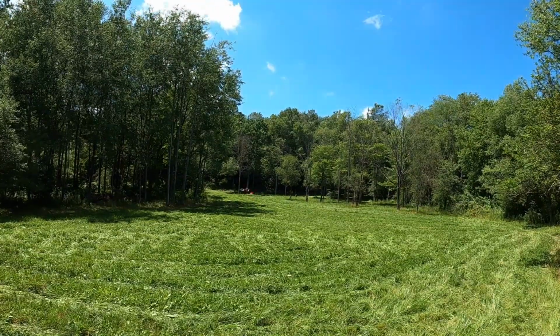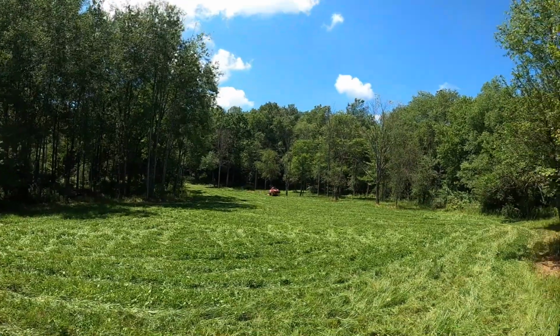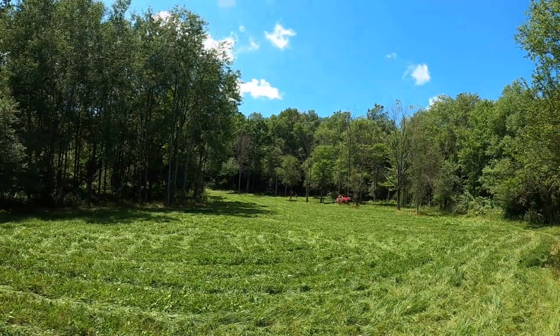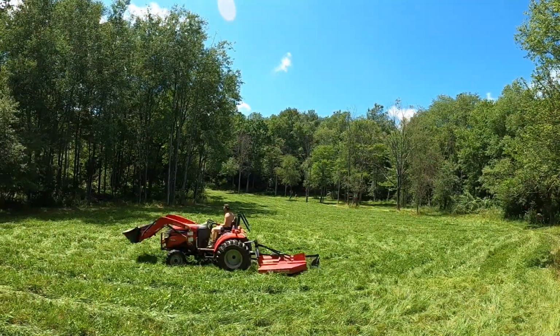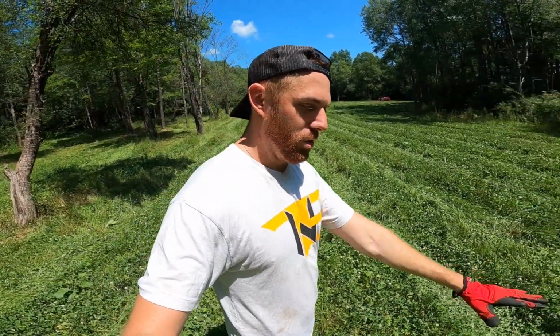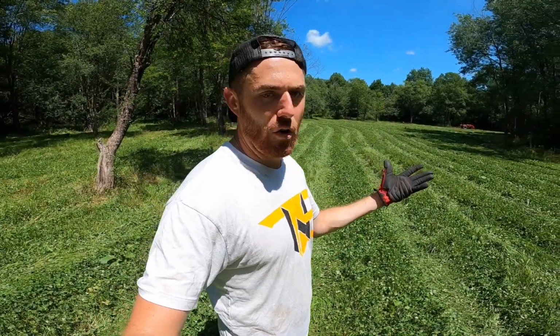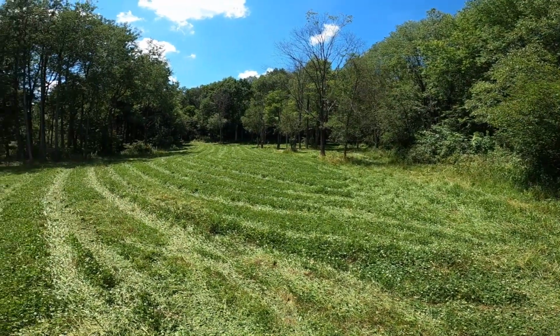As you can see, this clover is just beautiful now that it's cut. The one thing about clover over any other plot is clover is extremely resilient. Even though I ran over a lot of it with the tractor tires, it's gonna be the first thing that pops up. This grass is all laid down and the top parts of the grass are cut.